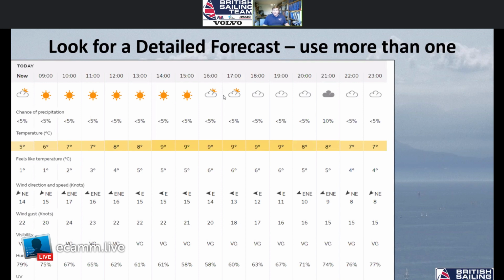The cloud, or lack of it, means that it's going to get a little bit warmer during the afternoon. And you can see that it goes from... it's not exactly tropical. I mean, I am wearing shorts, but I always wear shorts. But the surface temperature will get up to about 9 degrees. Now the actual surface temperature will probably be a couple of degrees more than that. These are air temperatures that are being given there.